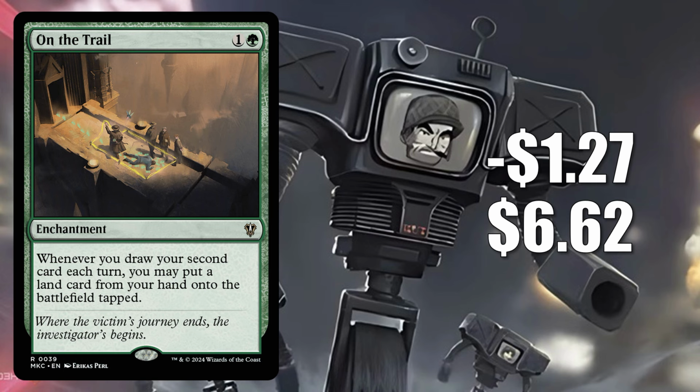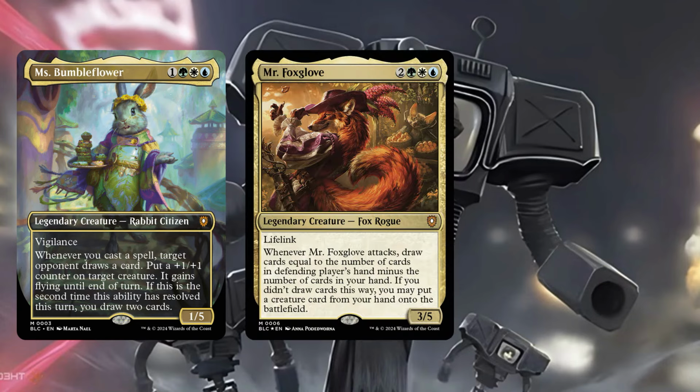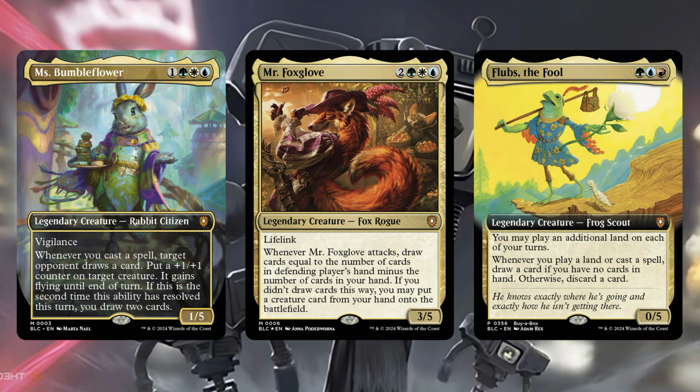This week it comes in at number 8, and many have been grabbing this to upgrade the Bloomburrow Peace Offering commander deck, while others were using it in fresh builds around a couple cards from there, the front-facing commander Miss Bumbleflower, as well as Mr. Foxglove. I'm also seeing On the Trail in some commander decks around the Bloomburrow Buy Box promo commander card, Flubs the Fool. Ultimately, we have seen this type of thing many times before. We had an aggressive price spike, now followed by some retraction as On the Trail tries to find its proper price point.